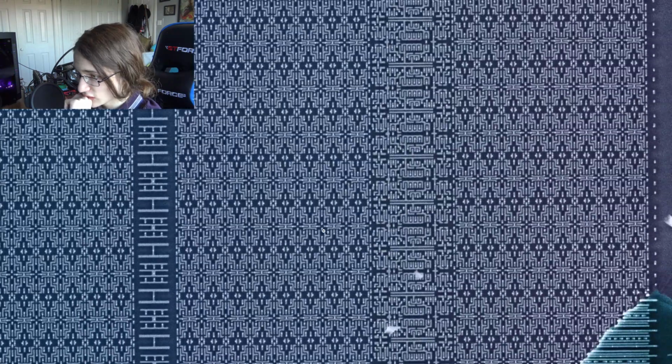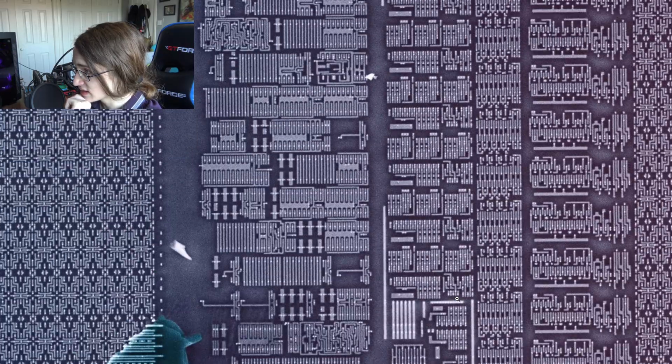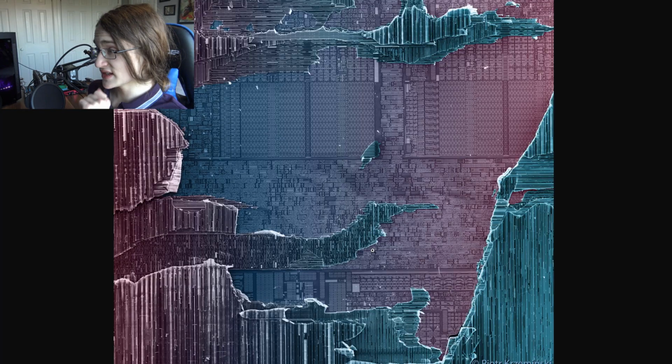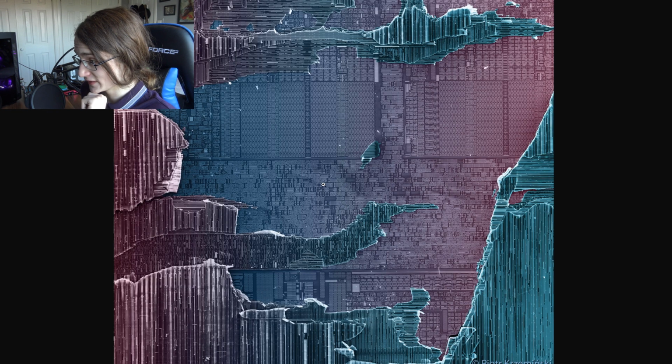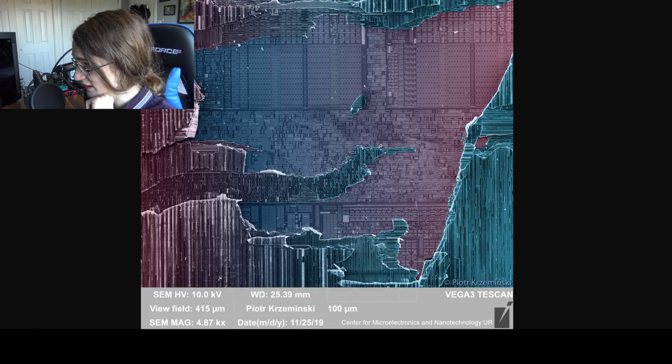So I guess there's a damaged, yeah, this is definitely not by design. You can kind of see where the layers fell apart here. So there's a bottom layer, the purpley stuff, then there's this, this is so cool. Holy, this is absolutely amazing. This would be an awesome desktop background as well, I think. Well done to whoever posted this. Well done, Piotr Krzemiński. Really well done.